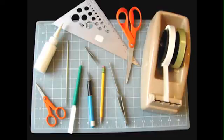Scissors, glue, tape, triangle, which I only use as a straight edge. I don't even know how to use that, I don't even know how to use a protractor. Remember protractor? Some of you young people, protractor, what's that? It's like this complicated roundy thing. I don't know how to do any of that. I don't know any of that stuff.